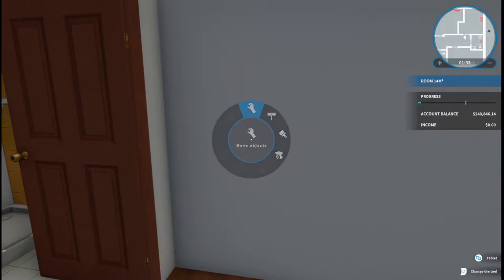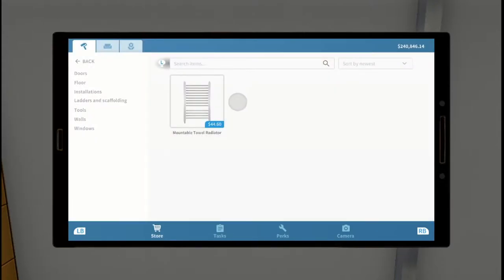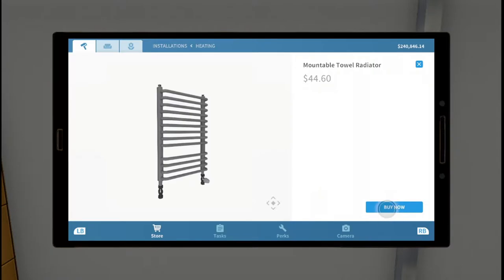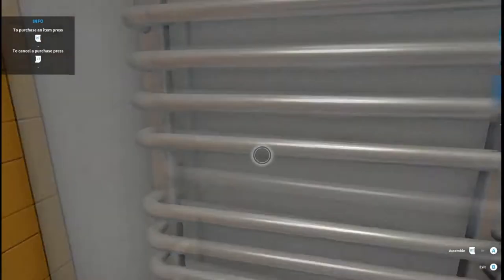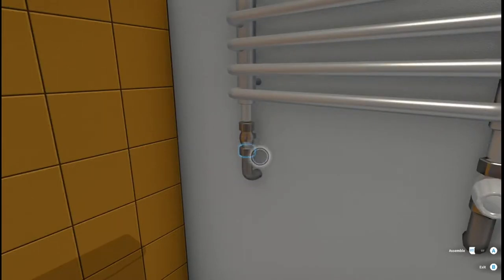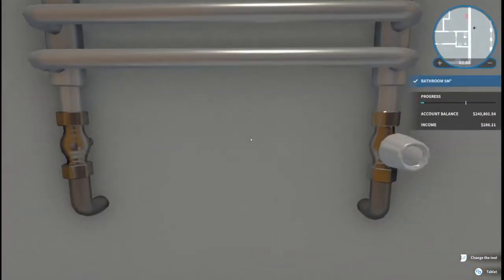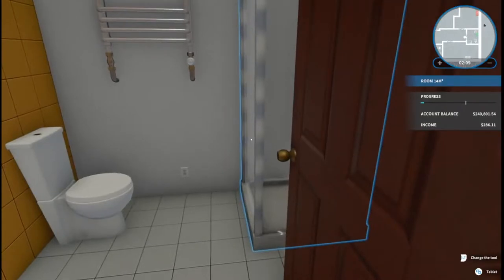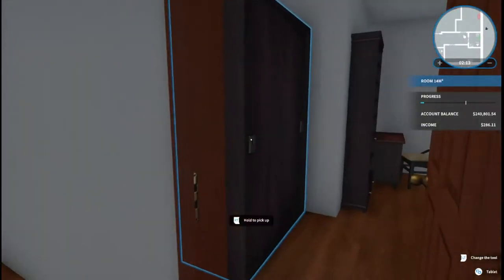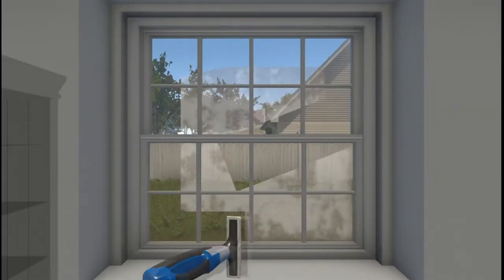So let's get started with the easy room. Alright, bathroom complete. That was easy. Let's see, the next room would be this one. We're gonna work our way from the back to the front.